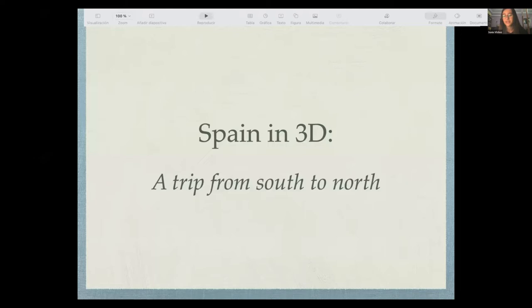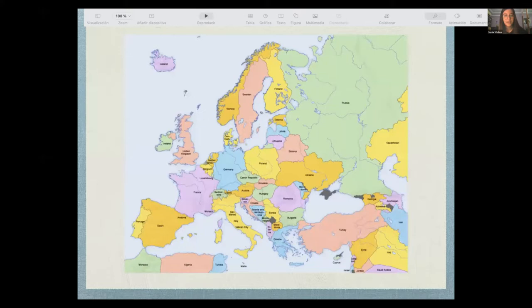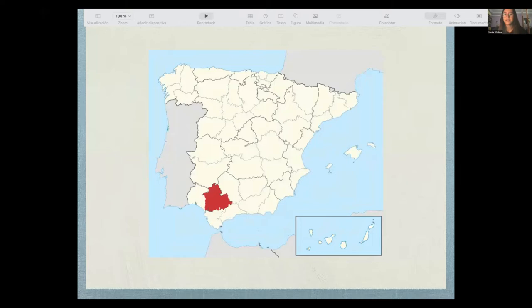and cultures. So, as I've said, I live here in Spain, more specifically in Seville, which is the capital city of the autonomous community of Andalusia and one of the largest cities in the country.